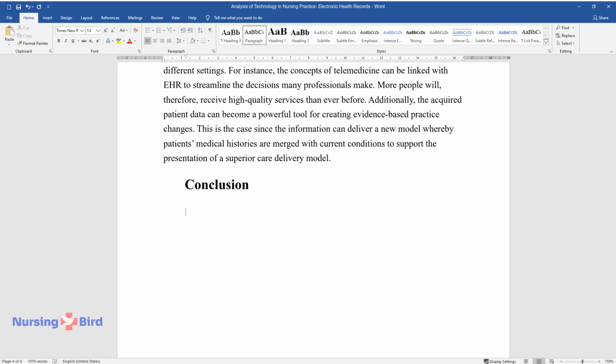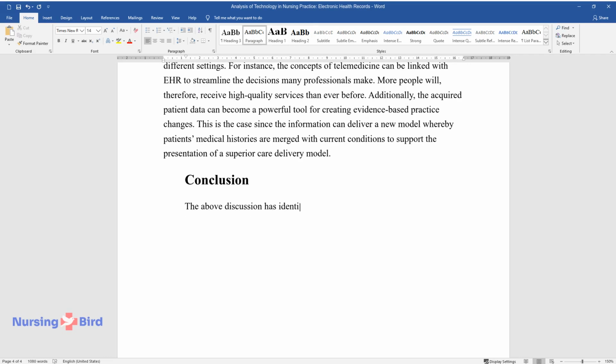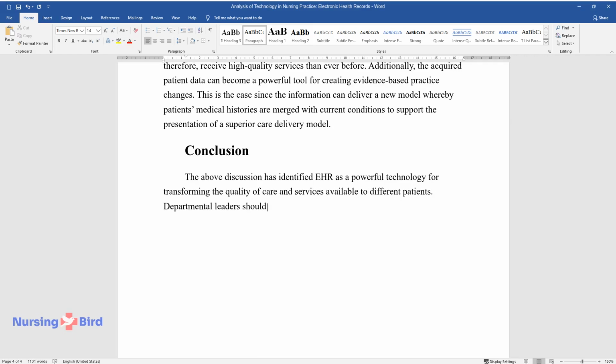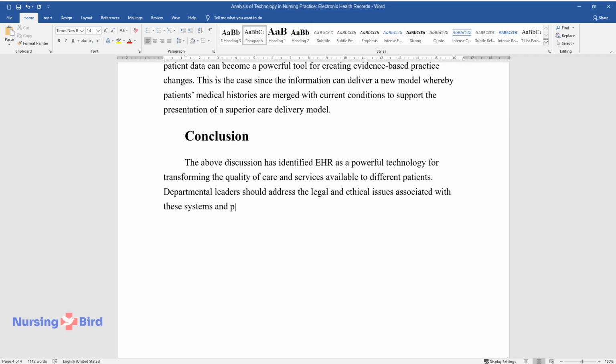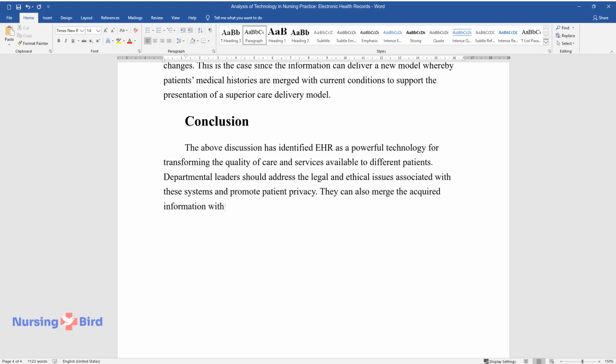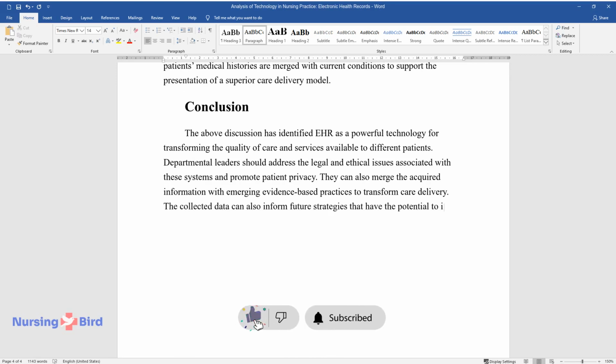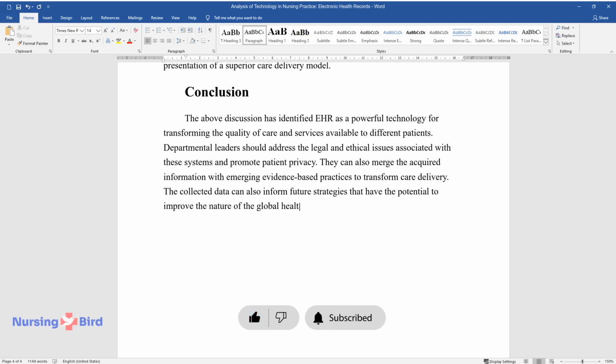Conclusion. The above discussion has identified EHR as a powerful technology for transforming the quality of care and services available to different patients. Departmental leaders should address the legal and ethical issues associated with these systems and promote patient privacy. They can also merge the acquired information with emerging evidence-based practices to transform care delivery. The collected data can also inform future strategies that have the potential to improve the nature of the global healthcare sector.